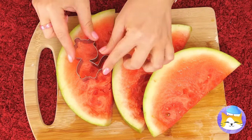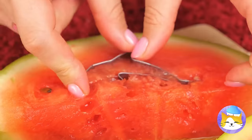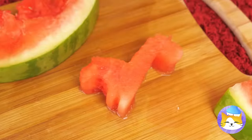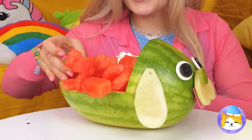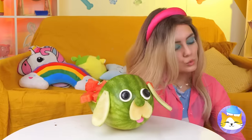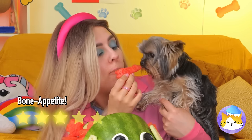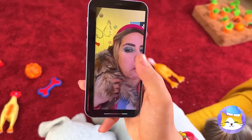As for the red stuff, let's get out the cookie cutter and make some fun shapes. With all these animals, it's our very own zoo. Now, one for me, one for you. It's selfie time. Well, that's not going on the fridge.